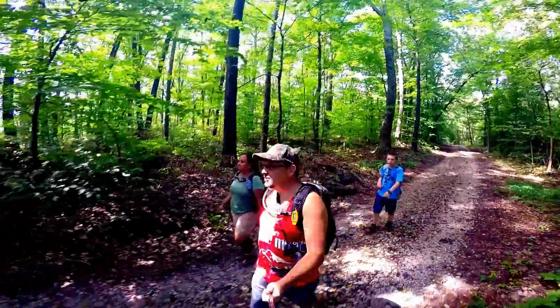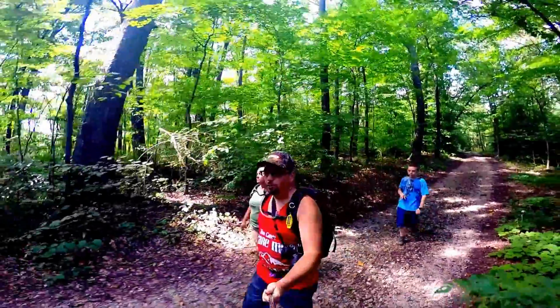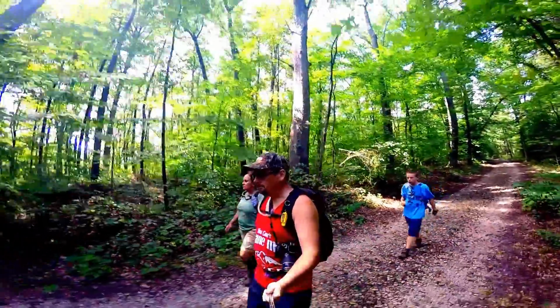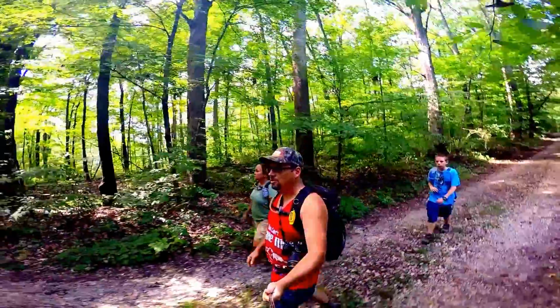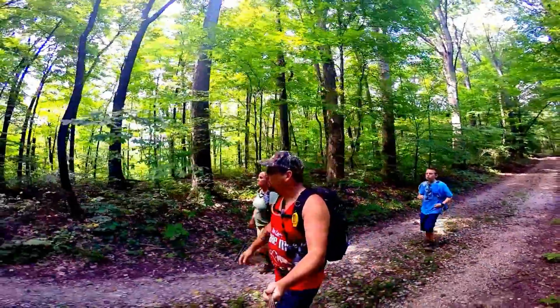So far, the rock shelter trail has just followed an old forest road. Nothing real special yet, but I mean, we kind of got spoiled, I think, from hiking in mountains and such. So we kind of take for granted the forest here in Indiana.